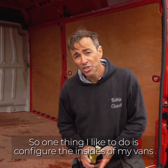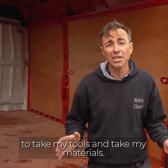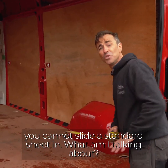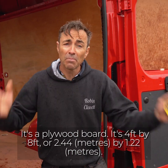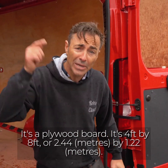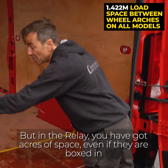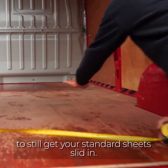One thing I like to do is configure the insides of my vans to take my tools and my materials. I would always box in my wheel arches, but beware, some vans when you box them in, you cannot slide a standard sheet in. What am I talking about? It's a plywood board, 4 foot by 8 foot or 2.44 by 1.22, but in the Relay, you have got acres of space, even if they are boxed in, to still get your standard sheets slid in.